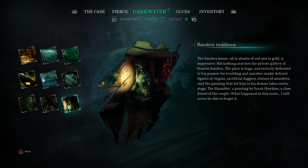Sanders' residence. Sanders' house, all in shades of red and in gold, is impressive, but nothing matches the private gallery of Francis Sanders. The place is huge and entirely dedicated to his passion for troubling and macabre works. Defaced figures of virgins, sacrificial daggers, statues of monsters, and the painting that led him to his demise takes center stage. The Shambler, a painting by Sarah Hawkins, a close friend of the couple. What happened in this room I will never be able to forget.